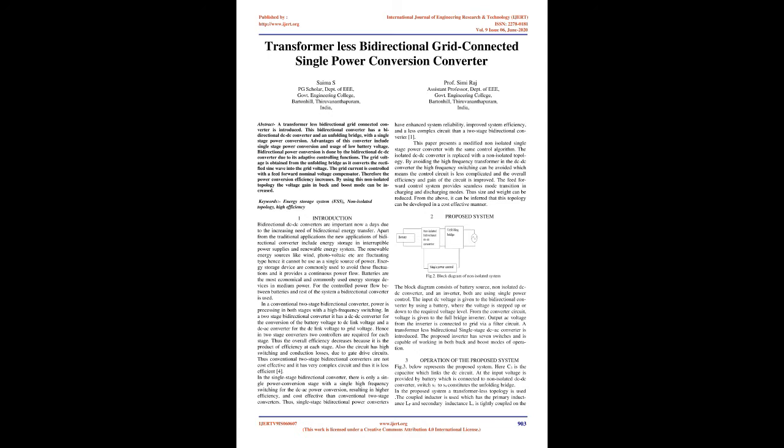Hence, in two-stage converters, two controllers are required, one for each stage. Thus, the overall efficiency decreases because it is the product of the efficiency at each stage. Also, the circuit has high switching and conduction losses due to gate drive circuits. Thus, conventional two-stage bidirectional converters are not cost-effective, have a very complex circuit, and are less efficient.